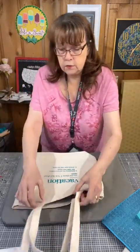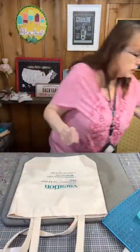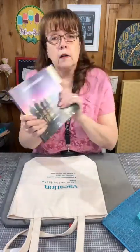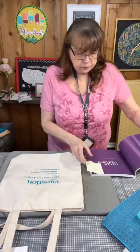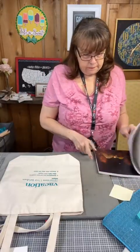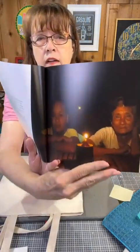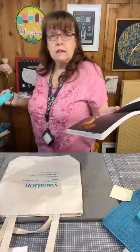Again, we are going to dry this. And you know what I'm going to do while I'm drying this? I'm going to read you a story from our Light the Dark. This is a story from Watts of Love, and it's the story about their very first 3 lights. Is it a storybook? It's kind of a coffee table book. So here's, oh, there we go. I'm going to dry and I'm going to read.